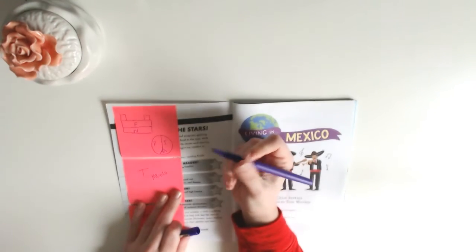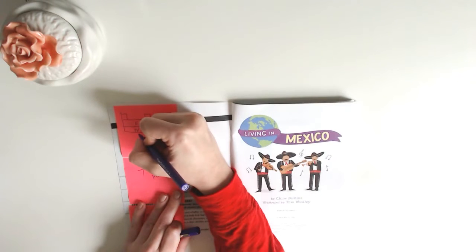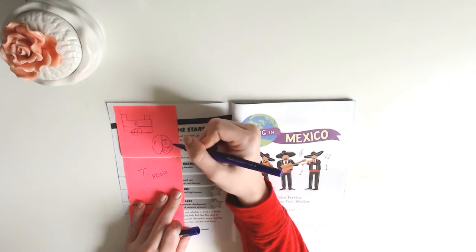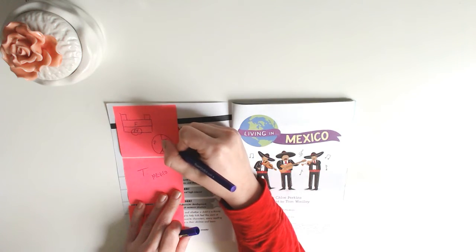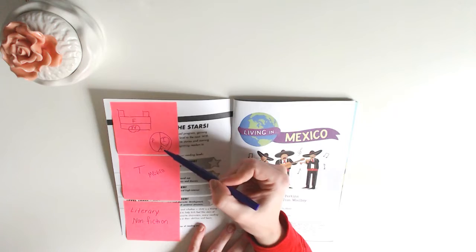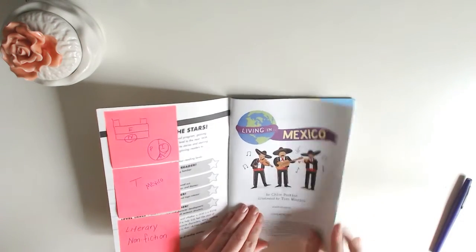And when I'm doing nonfiction text, I circle my N and I circle my I for my author's purpose because the author's purpose is to inform me. So now I know my author is trying to teach me or inform me about Mexico. Let's keep reading.